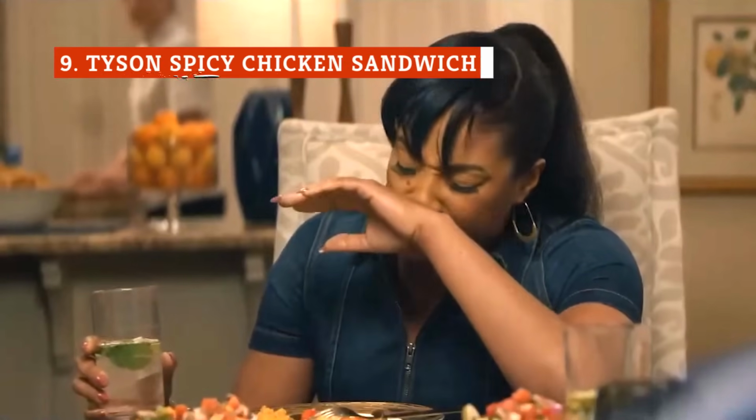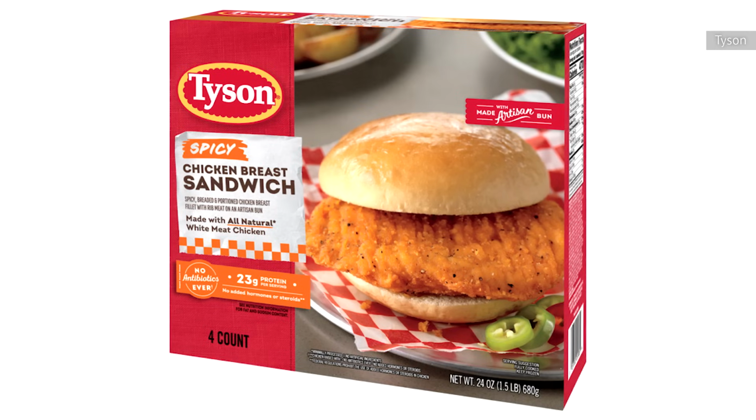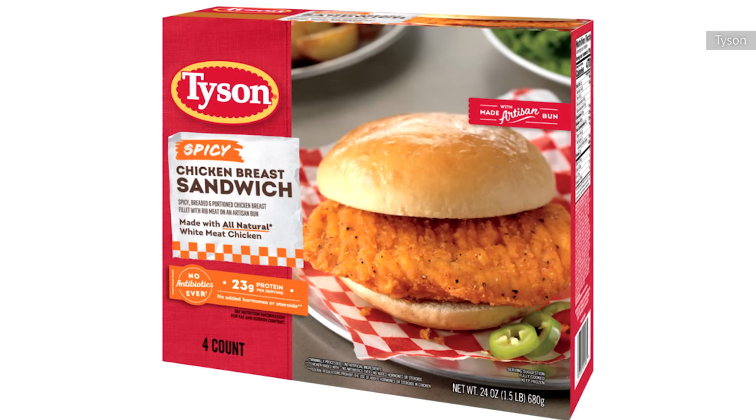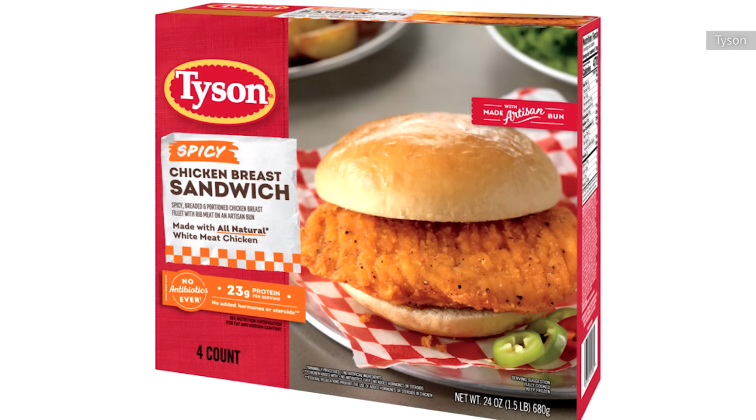Based on online reviews, it seems Tyson's spicy chicken breast sandwich packs a punch in terms of heat. So here's your official warning. It isn't for the faint of heart. The package comes with 4 breaded chicken patties atop an artisan bun and makes for a speedy meal that can be made in the oven, air fryer, or microwave.